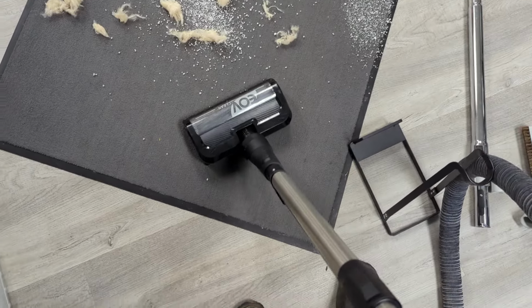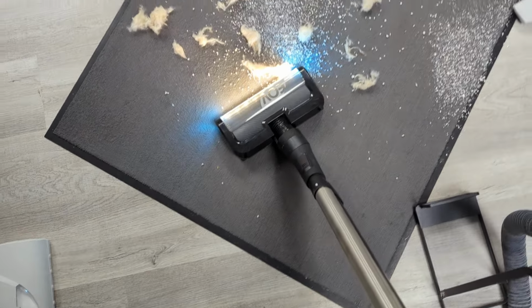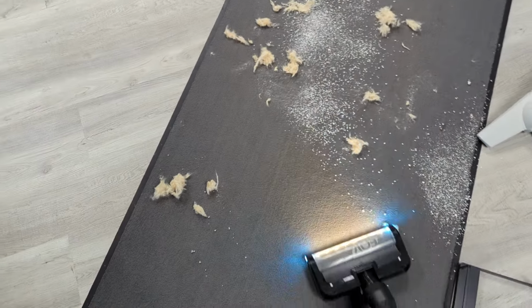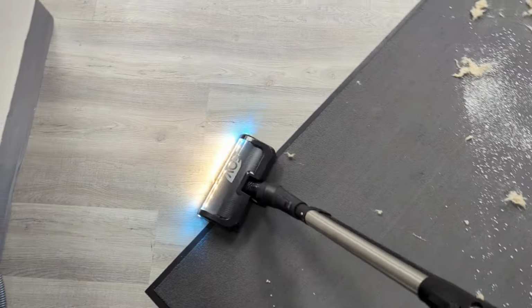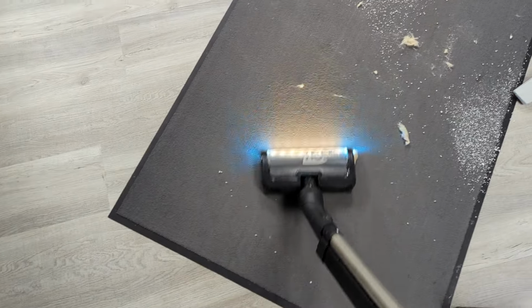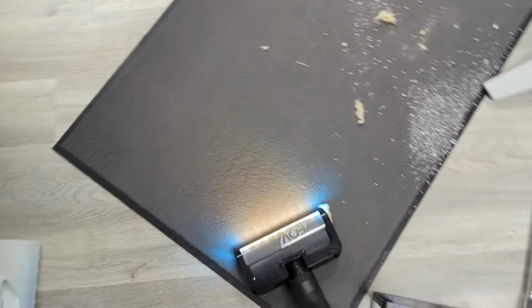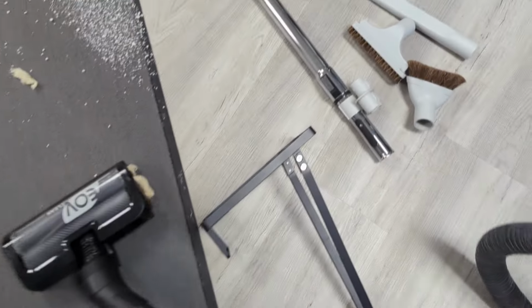Then I got them this awesome new power head. This thing does floors and rugs, and it lights up wherever it's going. It'll suck up gobs of pet hair without getting all caught up and bound up with it. And that light, let me tell you about that light. It makes clean floors look dirty. You're going to vacuum and vacuum and vacuum once you get that light.